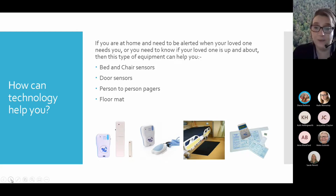And there are also floor mats, if the bed sensors aren't suitable. There are person-to-person pagers, which are useful if perhaps your loved one is cognitively able to alert you but can't physically get up and alert you. So again, all very simple equipment.